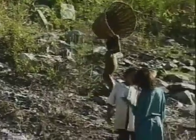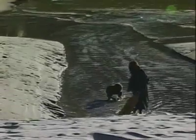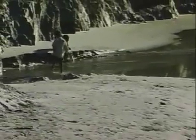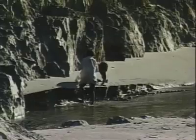We are given ample opportunity to go ashore to visit river villages and explore the sandy riverbeds with local children. In contrast to trekking the trail, a rafting trip is a great way to explore a large area in a short time.